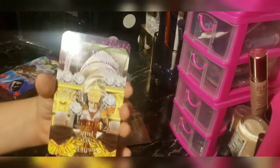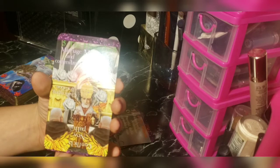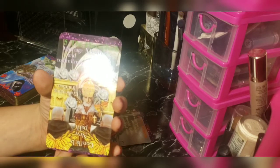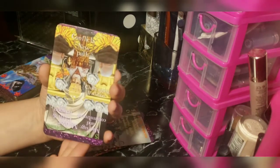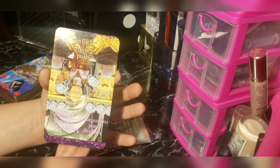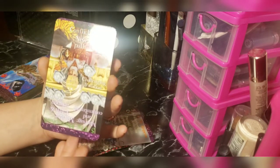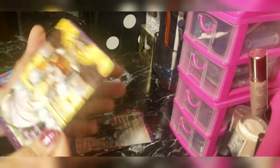Okay? And then you have the Hierophant. Marriage and commitment, mentor, faith and religion. Conflicts, new path, challenging tradition. And that's what that means.